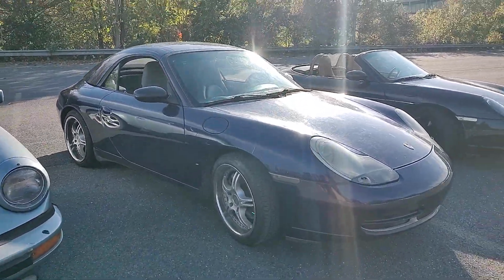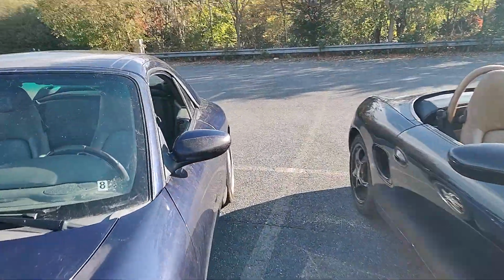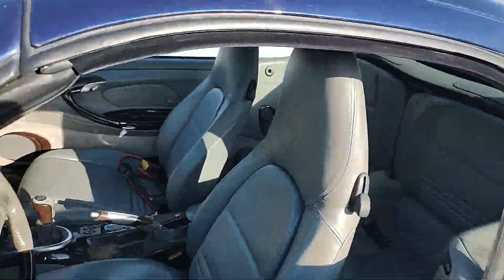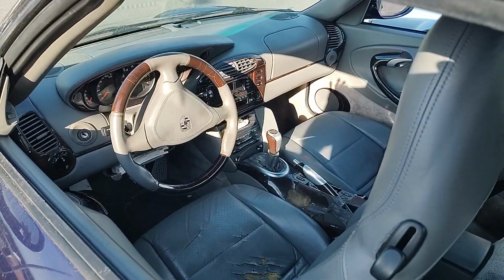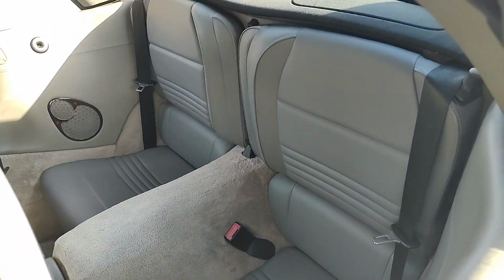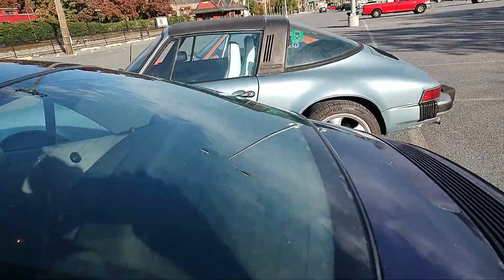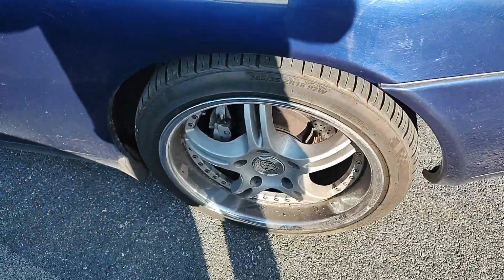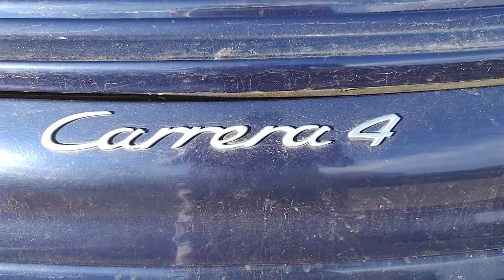996, all set for winter. Got the hard top on. And yeah, it's got gray interior with the full wood package, which is kind of rare. And of course, 4-seater. The 911s have those fold down rear seats, as does this one too. And slightly wider for the all-wheel drive Carrera 4.